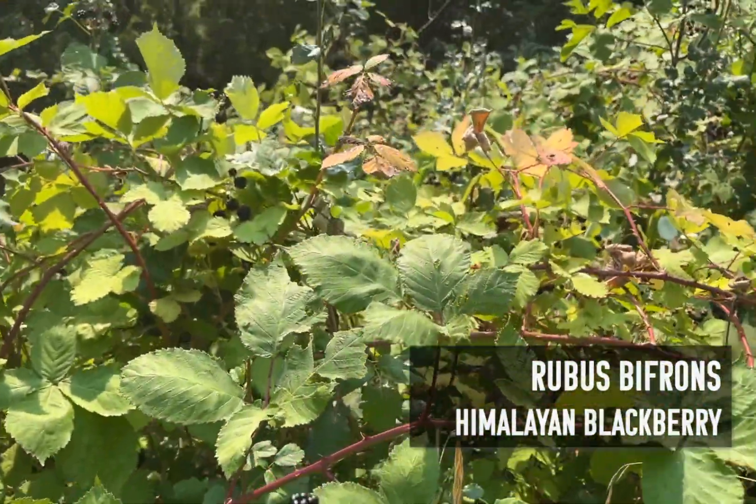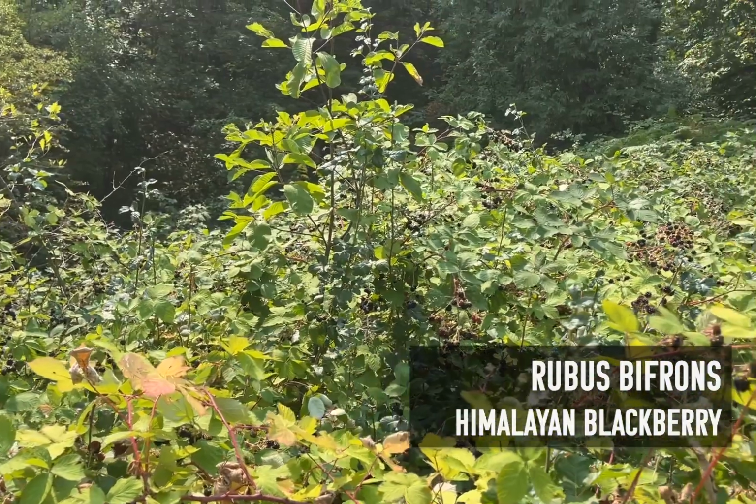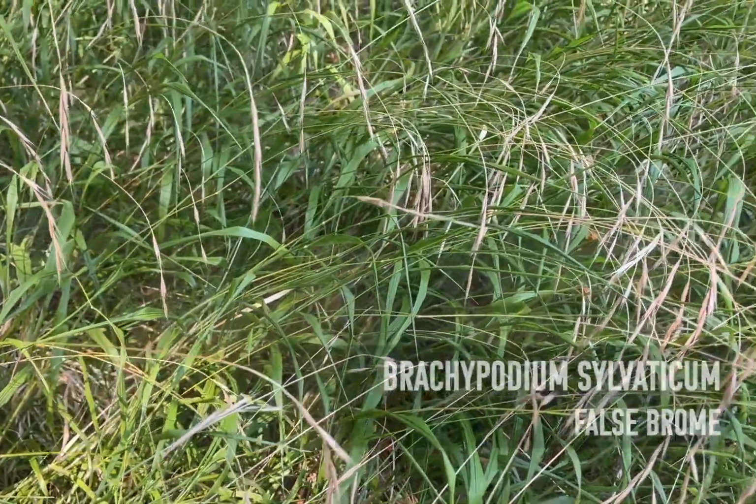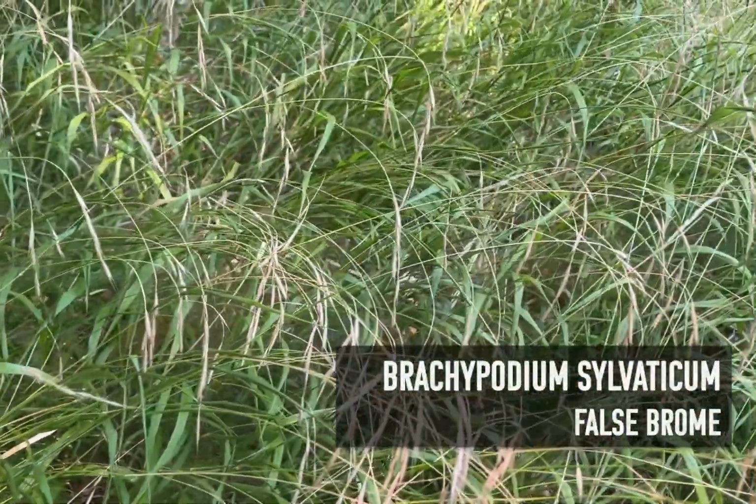Unfortunately, it tends to invade areas that used to once be open prairie. And that's a habitat that is really quite rare. So here on this property, we're going to try to cut back this shrub and bring in some more native prairie species. One of the concerns at Elizabeth's property is false brome.